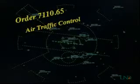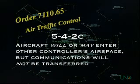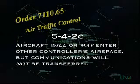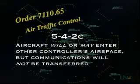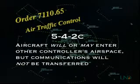The rules governing point-outs are found in the 7110.65 in Chapter 5, Section 4, Paragraph 7. First off, let's define what a point-out is. A point-out is defined as a physical or automated action to transfer the radar identification of an aircraft to another controller if the aircraft will or may enter the airspace of another controller and radio communications will not be transferred. Basically, a point-out means that radar identification is transferred to another controller, but radio communications are not.